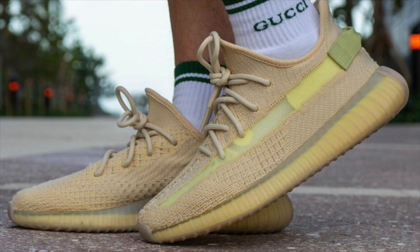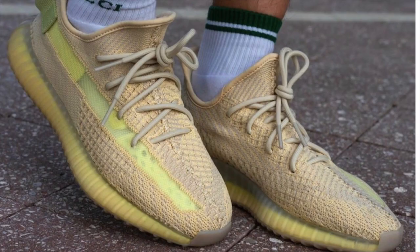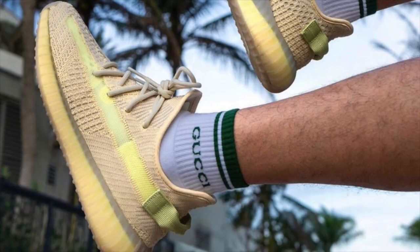I don't think they will because they're very similar to another Yeezy that's going to drop soon, the Sulfur, and when a lot of Yeezys look alike, especially with a not that great colorway like the Flax is, I don't think these will be going for as much as they could be if it was a regular colorway, if they drop twice like that.